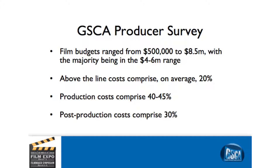Next, we had production costs. That's the biggest piece. That is about 40 to 45%, and then post-production costs comprising about 30%. Now, you can see that doesn't add up to 100. There are a few other smaller items in there: insurance, contingency, those kind of things. But generally speaking, these are the biggest things.